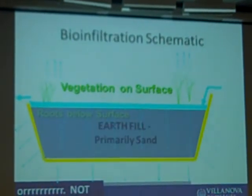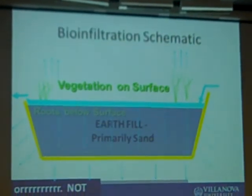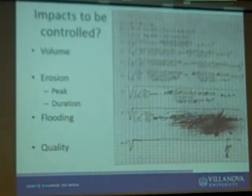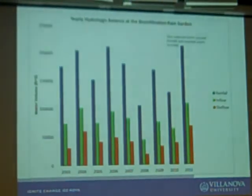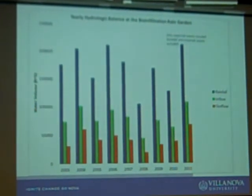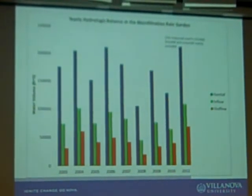Of course, I'm very cheap. I got rid of the pipe as well. At 15 of our sites, we don't have any pipes underneath. It just goes into the ground. And the infiltration rate is about a quarter inch, somewhere between a quarter inch and 0.4 inches per hour. Very low infiltration rate, and it's been doing it for 11 years and it works very fine.